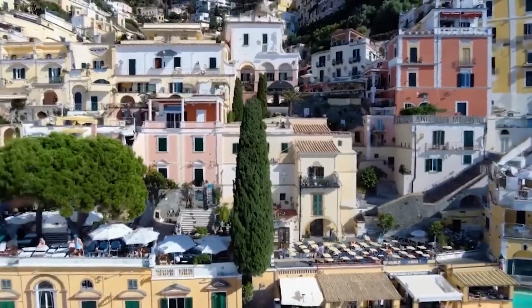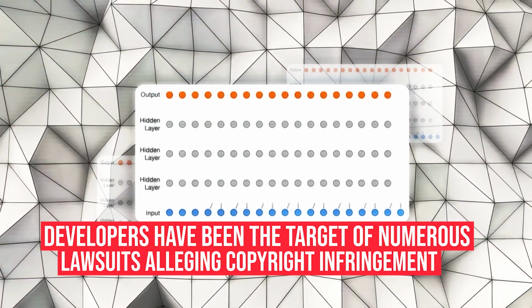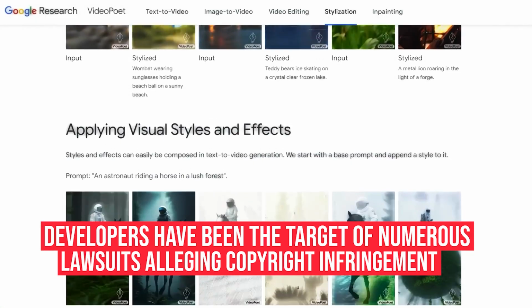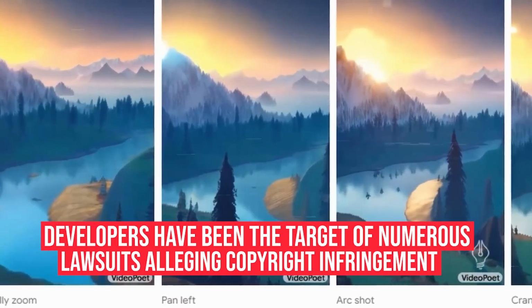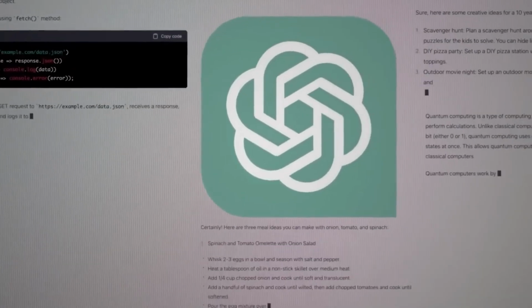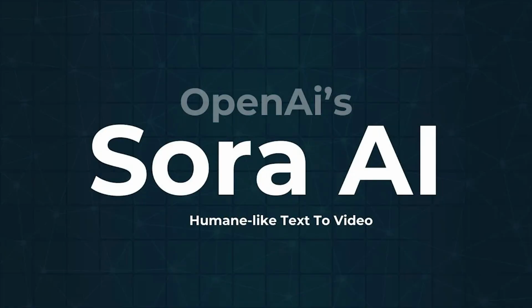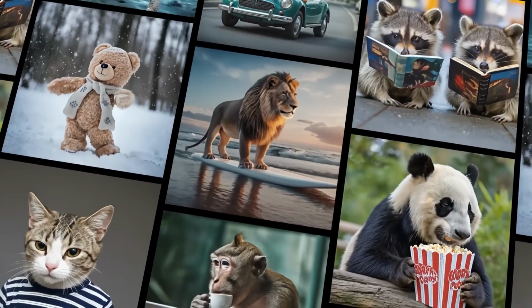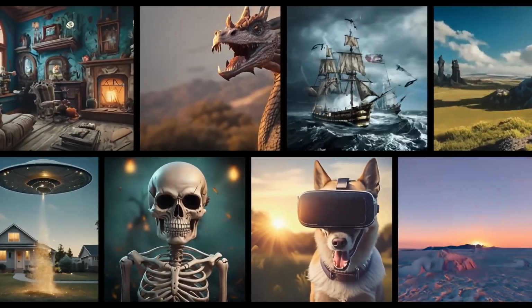Since generative AI models became widely available, developers have been the target of numerous lawsuits alleging copyright infringement. The primary legal basis for these claims is the alleged exploitation of content during training. One of the most well-known media outlets to file a lawsuit against Microsoft and ChatGPT's developers, OpenAI, for allegedly illegally sourcing their work for educational purposes, was the New York Times.